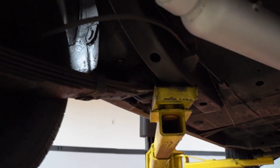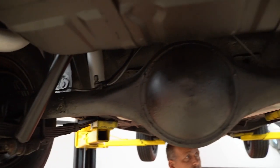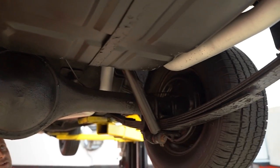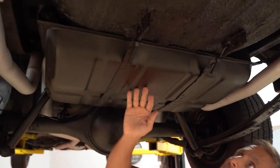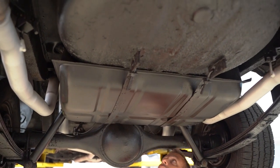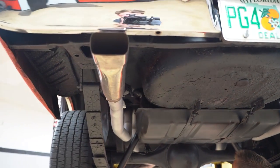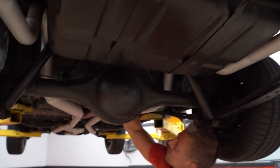Drum brakes in the rear. Leaf springs look to be in good shape both sides. Gas tank looks to be newer. Again, see how you have undercoating there and then solid there. Somebody had undercoated the car at one time and there's pieces of undercoat that have flaked off.